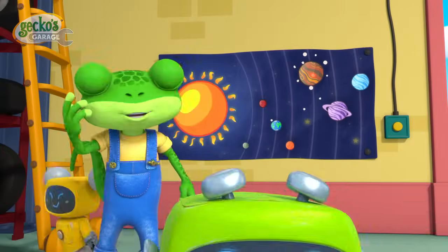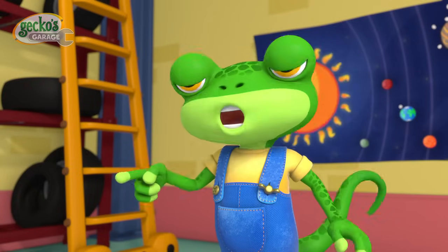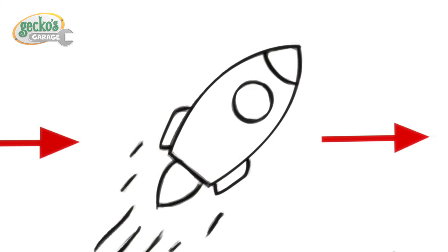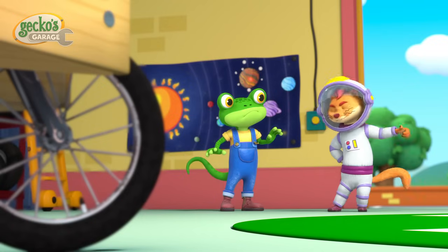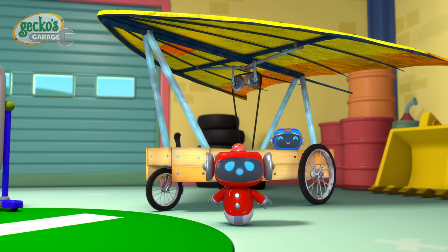Oh, hello, everyone. We're learning about space. And now the mechs want to turn their flying machine into a rocket ship. You'll need lots of power to get into orbit. You think you'll get into space in that? Ha! Not before me, you won't. Who wants to see my rocket ship?